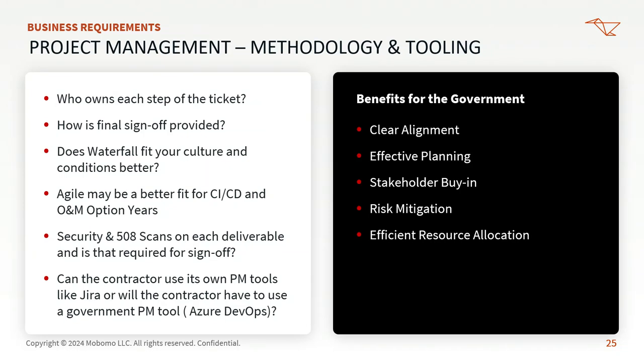And then lastly, what kind of tools are you comfortable using or required to use? Are there FedRAMP compliant tools that we would have to come in and get access to? Or are you expecting the contractor to have tools like Jira and Confluence for running the project? So making it clear which ones are available and which you'd like to use is very helpful for us.